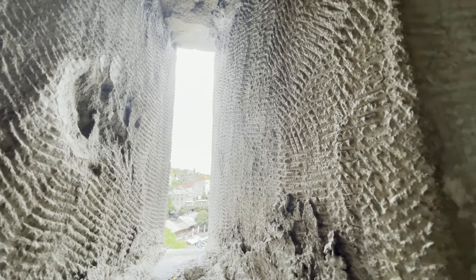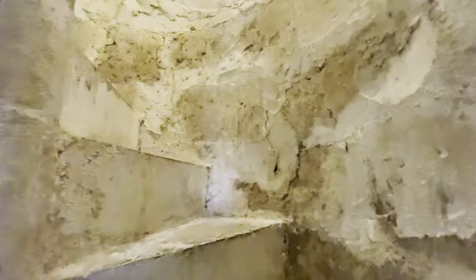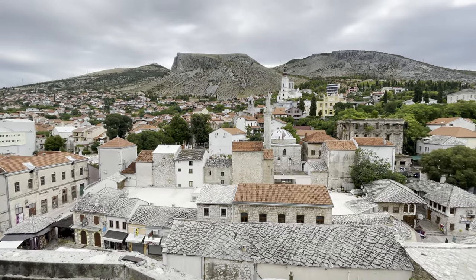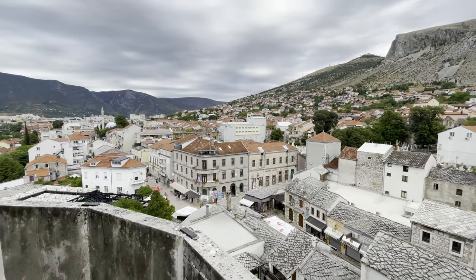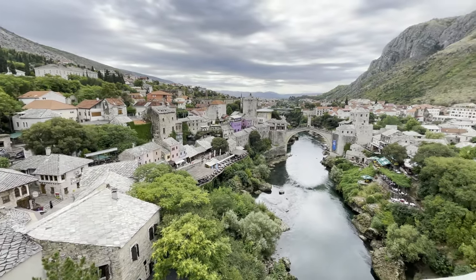Look at the city. Subhanallah. Look at that. Look at the whole city from here, up and above. The Mostar Bridge.